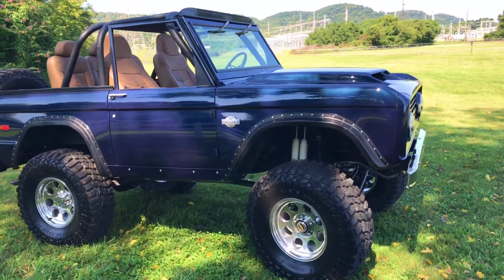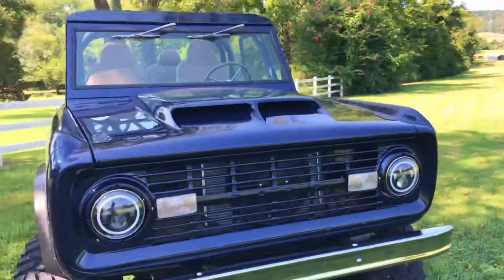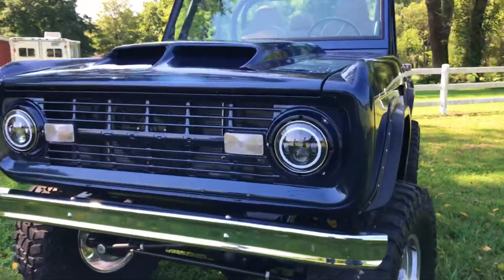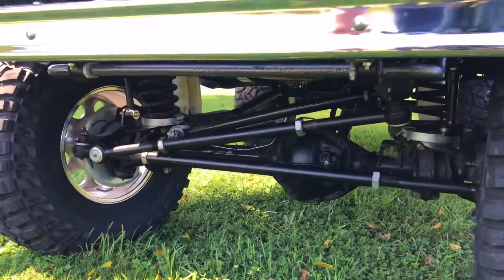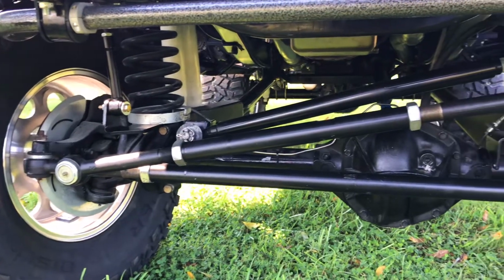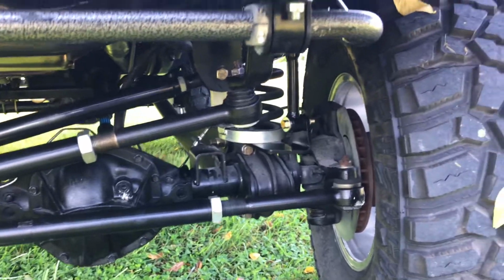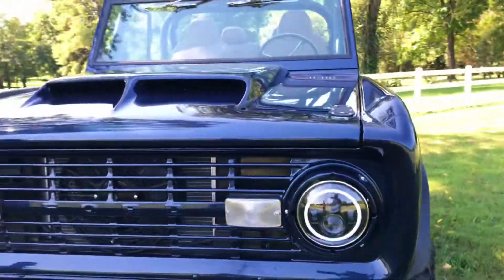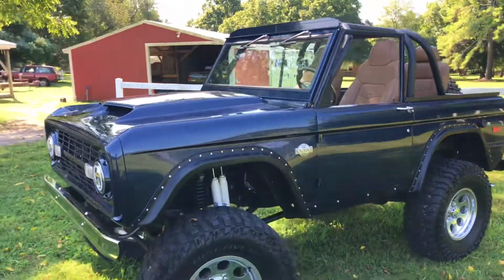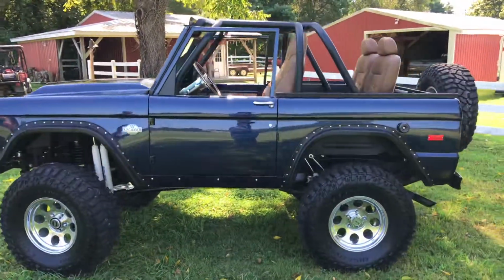First of all, that 351 Windsor that you mentioned has aluminum heads and roller rockers and lifters. It is mated to a 5-speed manual transmission. It's got a racing clutch. This suspension has 7.5 inches of lift on it. It's got a James Duff monster long arm suspension lift. The part list is endless, but just know that every piece of this suspension, the transmission, everything has been redone, heavy duty.